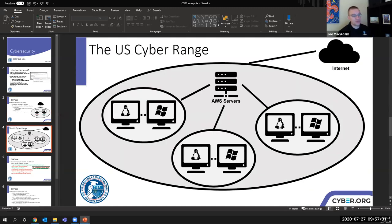So we are using the US Cyber Range today. You can just picture or replace the US with VA, and it's the same exact thing, except a different name. It's repackaged for all the other teachers in the world.